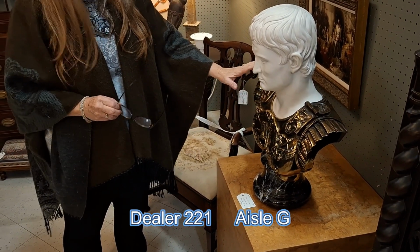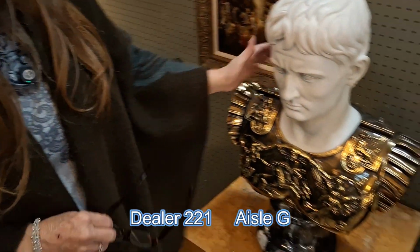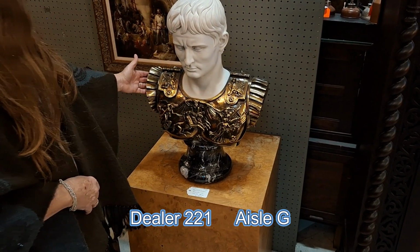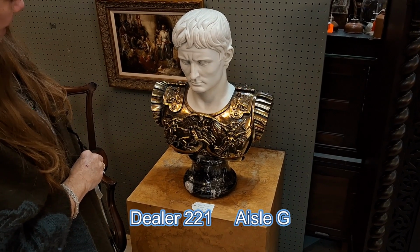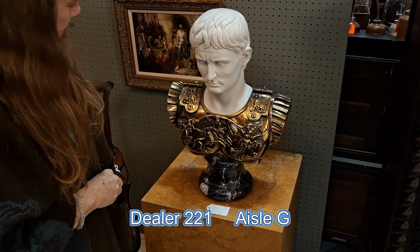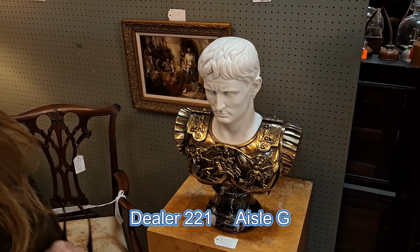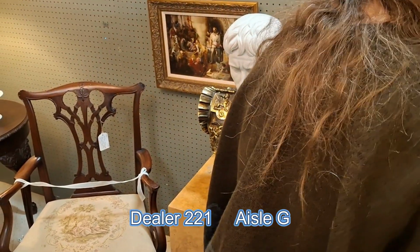So, now here's something you don't see every day. Well, maybe at Sheffield, but Caesar Augustus, the bust of Augustus. Here he is, only $750, and there's your Ultimate Warrior right there. He is ready to go. It's got his little breastplate with his chariot, and that is pretty nifty. I've never seen one like that either. So yeah, this is 221 on aisle G.